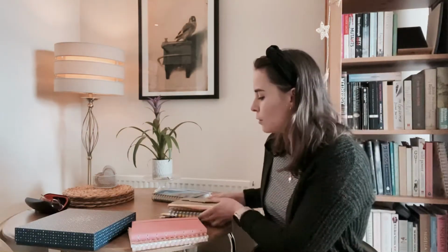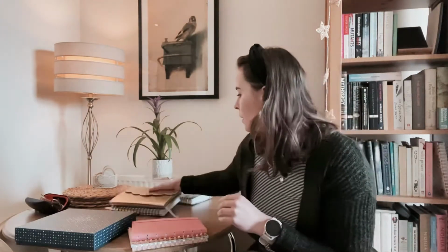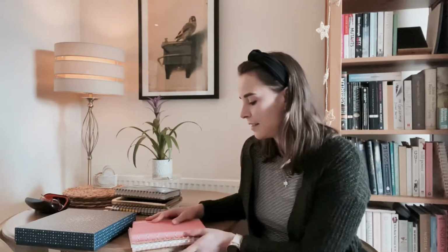So these are two I will always have to have as separate notebooks because I just like to have them separate. So then what I also have is some old notebook that I'm using at the moment for tracking my period and my cycles.